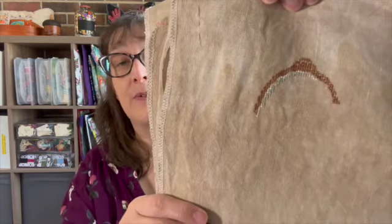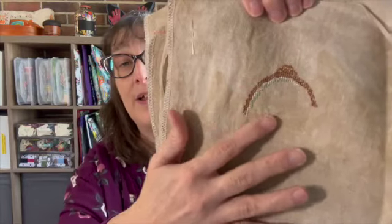I'm not sure what I'm going to do with this. I'm not liking that either, but I like it a little bit more than that one. So we'll see what I decide to do with it. Right now it's in timeout.